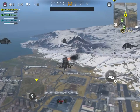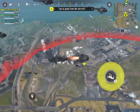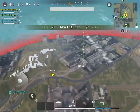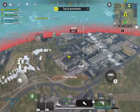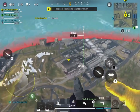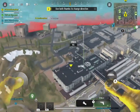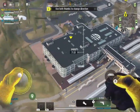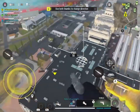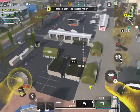I played with the Xbox Series X remote with the Bluetooth capability. Though there was a slight delay, I really enjoyed playing with that versus the touch because you have more control and it's more like playing on an Xbox. Obviously the graphics aren't as good because it is a mobile game, but the movement speed, the picking up things, for the most part was pretty comparable to the other Warzone.